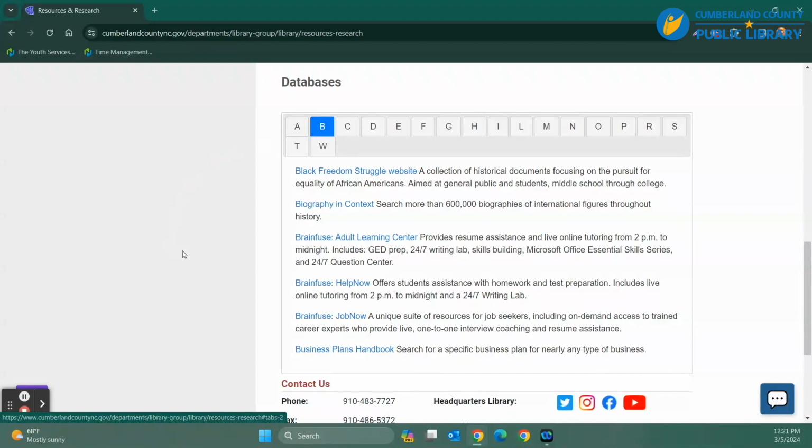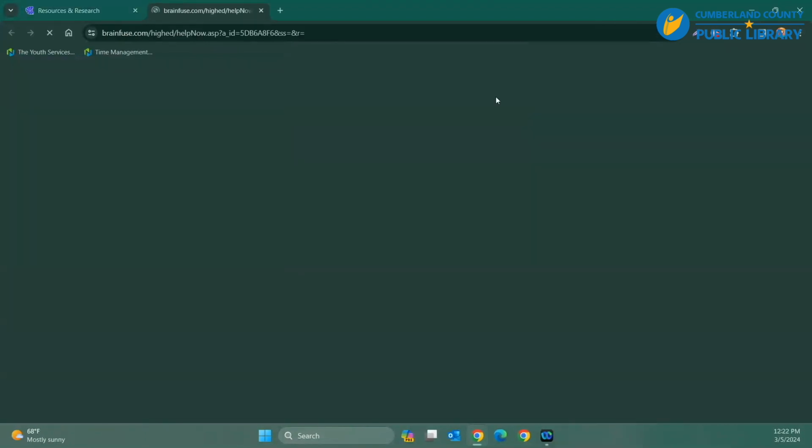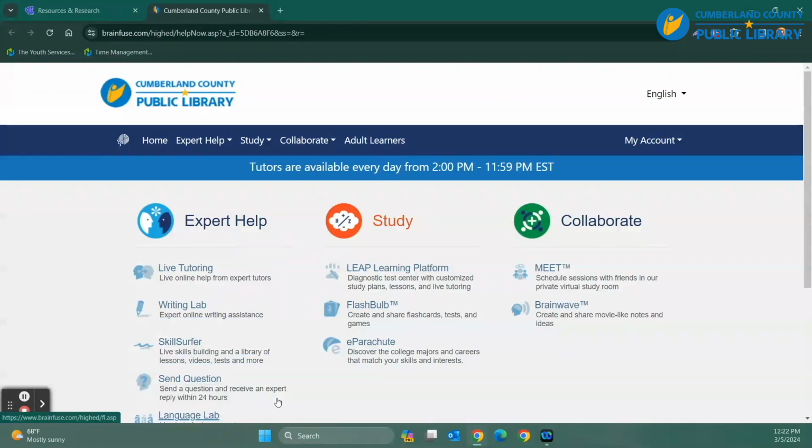As you can see, we actually have three different Brainfuse databases. The HelpNow one offers students assistance with homework and test preparation, and it includes live online tutoring from 2 p.m. to midnight and a 24/7 writing lab. So I'm going to go ahead and click onto the database now. As you can see, it's giving me a warning that I'm leaving the Cumberland County website. This is because I'm actually in the library right now, and I am being automatically redirected to the database.